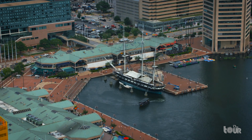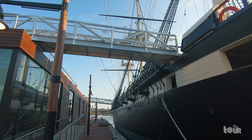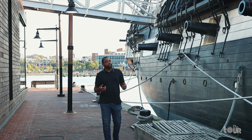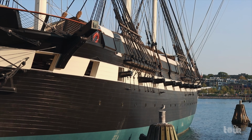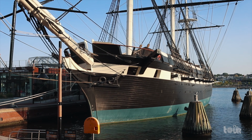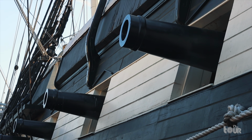Let's make our way to the harbor's largest attraction. The beautiful USS Constellation. It was the last sail-only warship designed by the United States Navy. Commissioned in 1854, it was assigned the monumental task of patrolling slave ships off the coast of West Africa. During the tour, it came across a ship that the crew set free. More than 700 Africans were rescued on that ship. Men, women, and children were all freed from slavery.